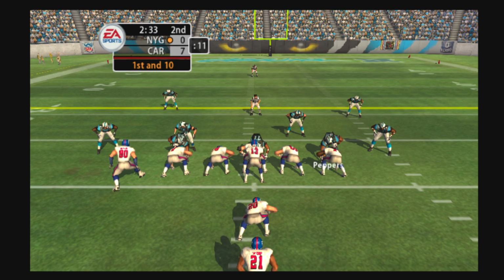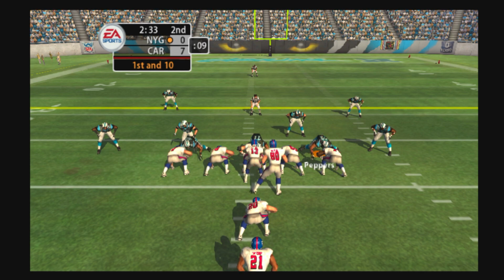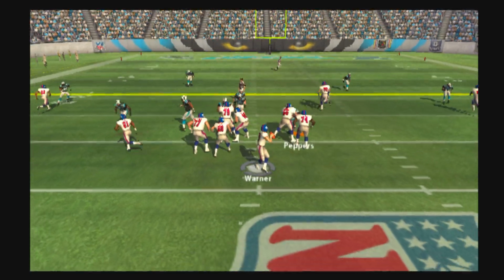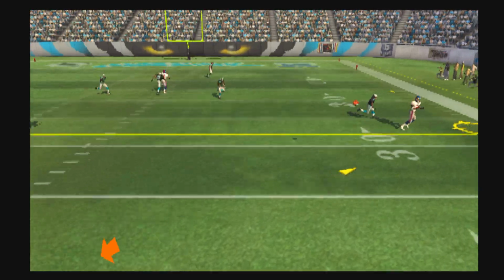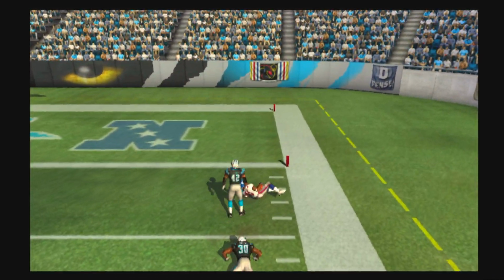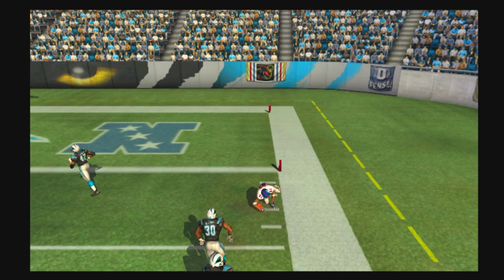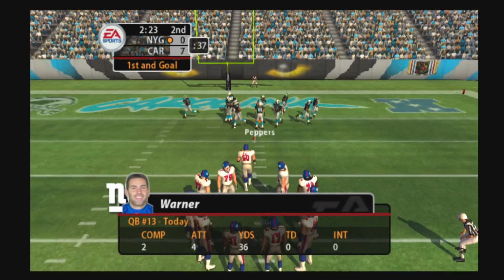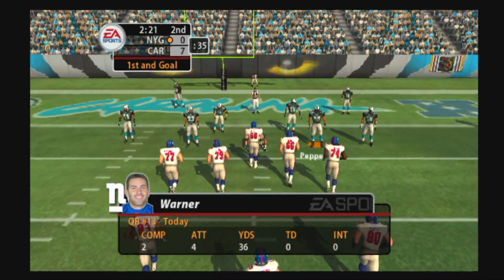They line up in the I formation. Warner sends a man in motion. Pass play here on first down. Guns it out to the right. Great pass. He's open. The 20, the 10. Dives and makes the tackle. He brings it in for a big game. Almost every wide receiver gets better at running routes as they get older, and this guy's no exception.